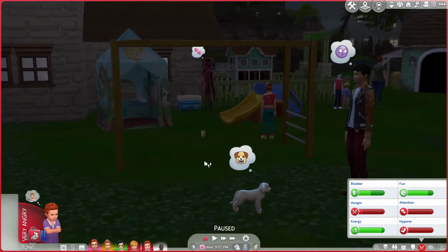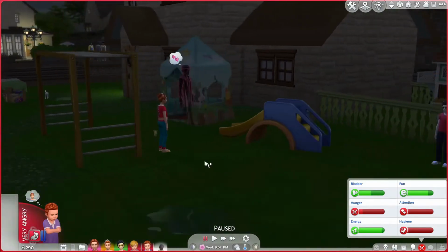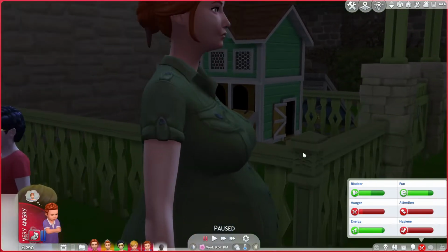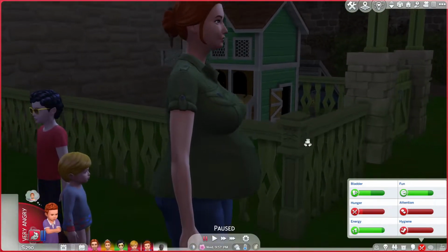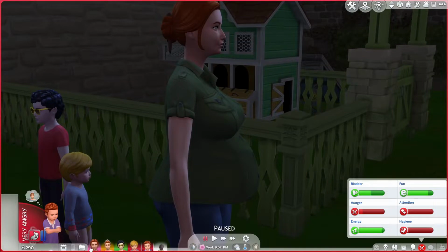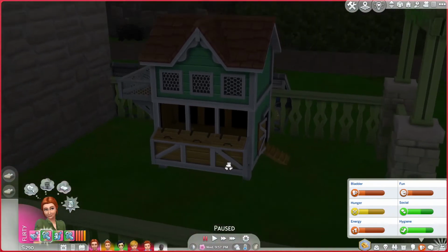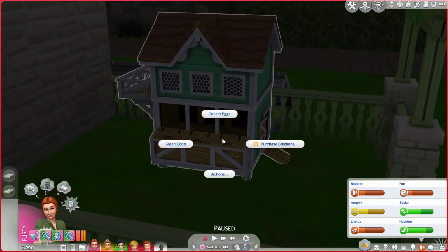Let's do this. Oh, they're all out in the cold. She is pregnant. Okay, how pregnant is she? Not even sick. Dang, she's pretty big for second trimester.